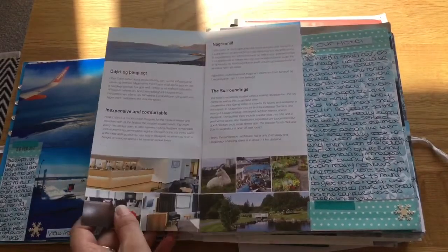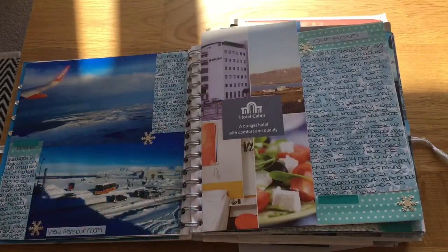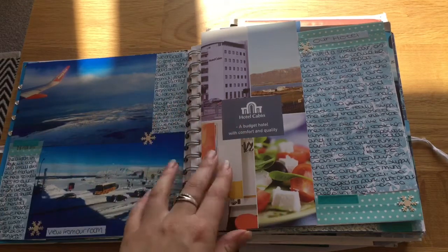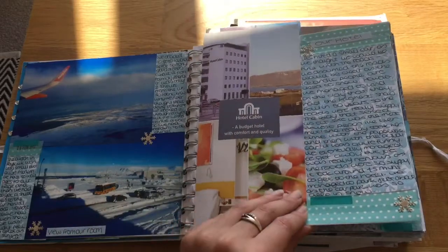And then this is just the leaflet for the hotel that we stayed in. We stayed at the Hotel Cabin. It was central, it was clean, it was comfortable, so it was absolutely fine. And I've just put some washi tape up here and did some journaling down there.